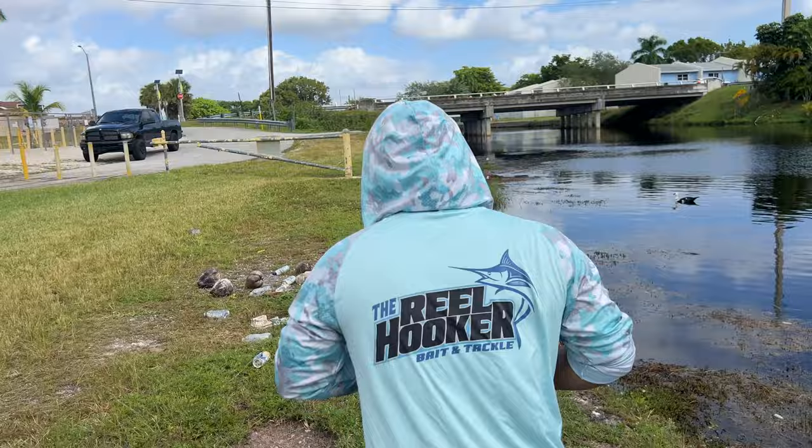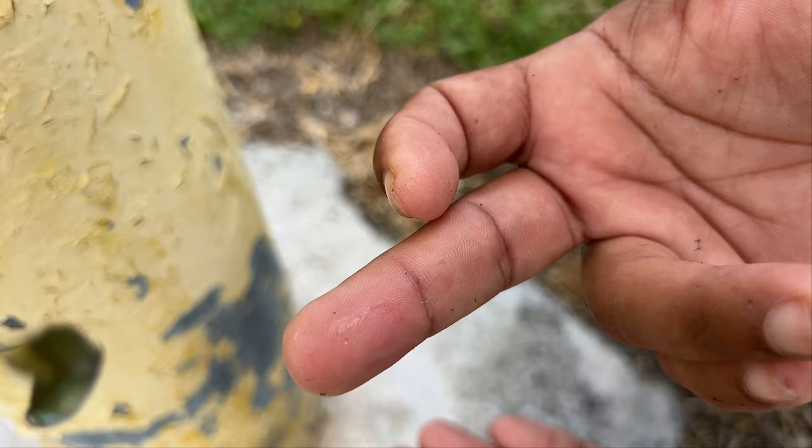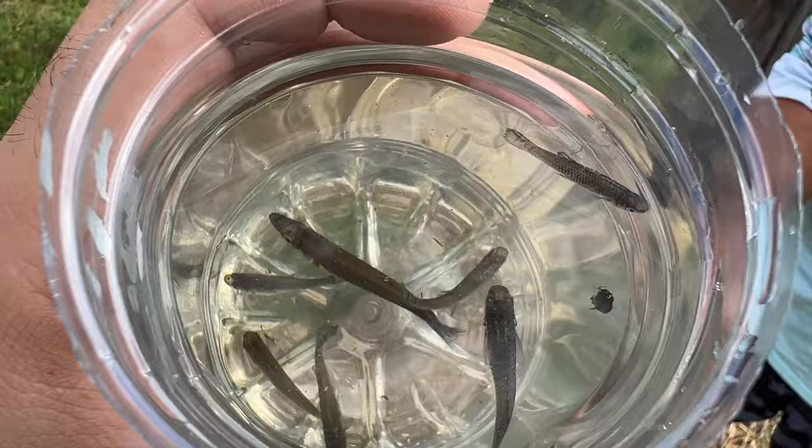This is the world's best plastic. That one is different, though. Look, no, what? What is that? No, focus on him. Like, focus, bro. Oh, that's a cool fish. It is, bro. This is pretty neat.